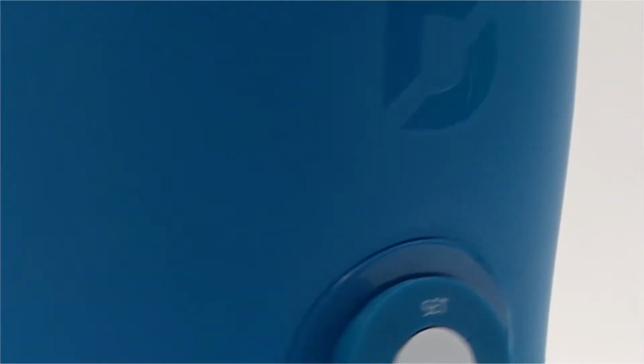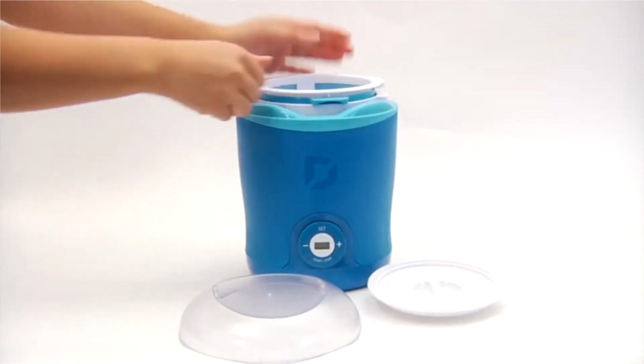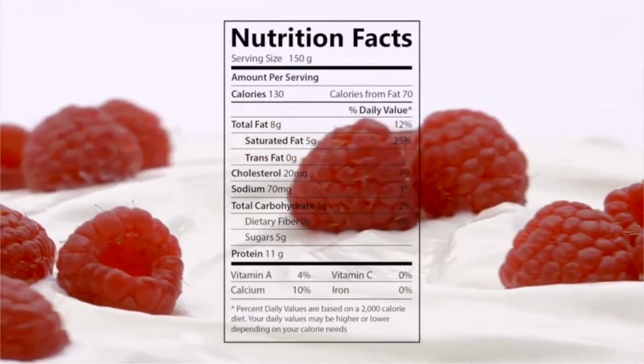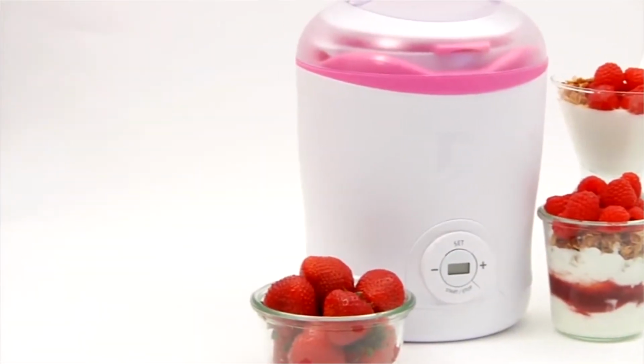Eating healthier is a whole lot easier with the innovative new Dash Greek Yogurt Maker. With the Dash Greek Yogurt Maker, you can make fresh homemade Greek yogurt without preservatives or additives like corn syrup and sugar. Now you know exactly what's in the yogurt you and your family eat.